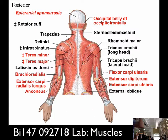I think. Okay, so here's the same stuff, just zoomed in. Is there anything new here? I think not, actually. I probably should. Tricep. Yeah, well, I mean, it's the same. Yeah, so the two heads of the triceps, the third one. Yeah, a little bit of external oblique that runs back here. A little bit of it in the back.